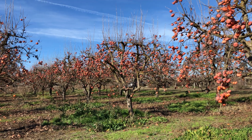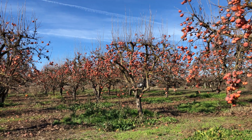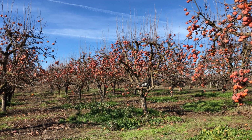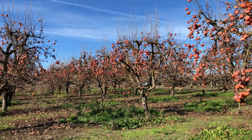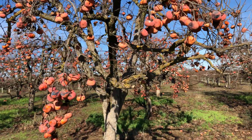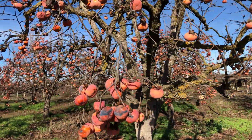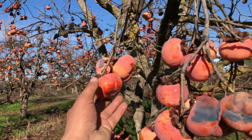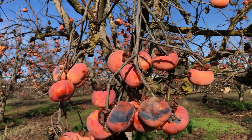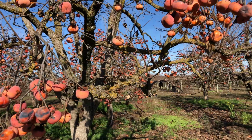So this year, because of the COVID, the fresh market was not able to absorb most of the fruit, so that's why there is a lot of fruit still on the tree. Most of it is still edible. It's not overripe. Some is, and one thing is sure, that right now this fruit is very sweet and very delicious.